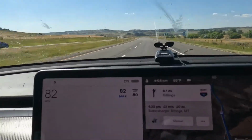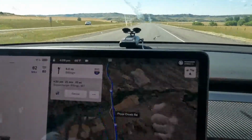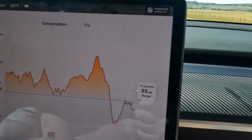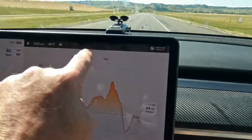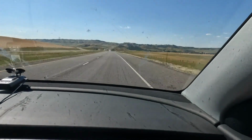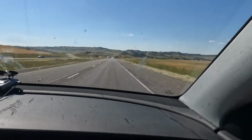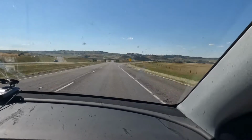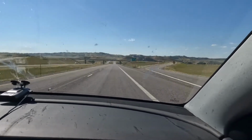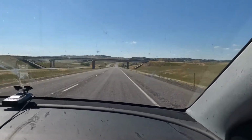Got about 20 miles to go to charge. As you can see, we've got about a 17% state of charge, 20 miles to go, and 34 miles of projected range. So again, folks, always taking the time to check my stuff. My wife's driving, she's managing speed, so we were going 85, we slowed down to 82. Just managed our energy consumption, and we get into the charger with a good amount to feel safe with a buffer, but not any extra.